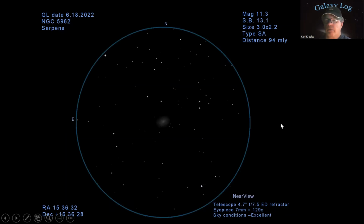And here again, I really stayed with this galaxy, using averted vision, waiting for moments of the best seeing and transparency. And I was rewarded with a nice view of a nice small galaxy. I wouldn't say I saw mottling with it, but it definitely had this unevenness to it within the disk of the galaxy.